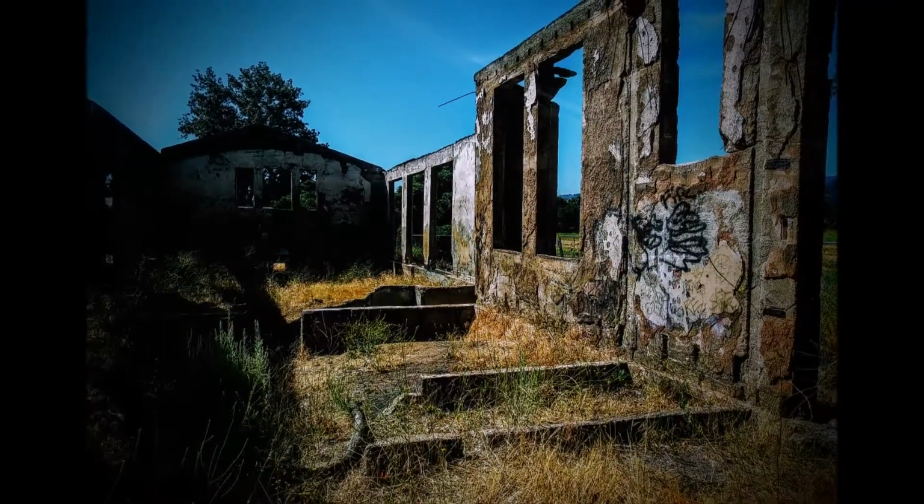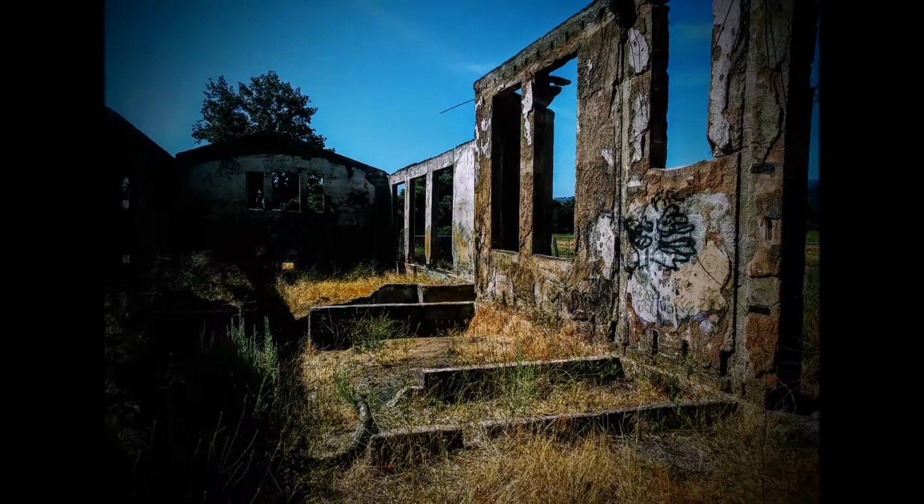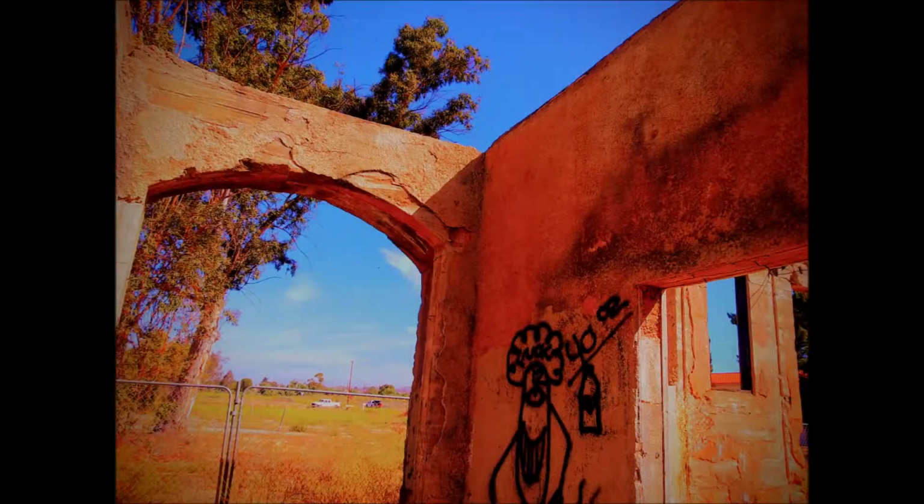The old school building makes for an interesting weekend trip for the family, although vandalism and trespassing are prohibited.